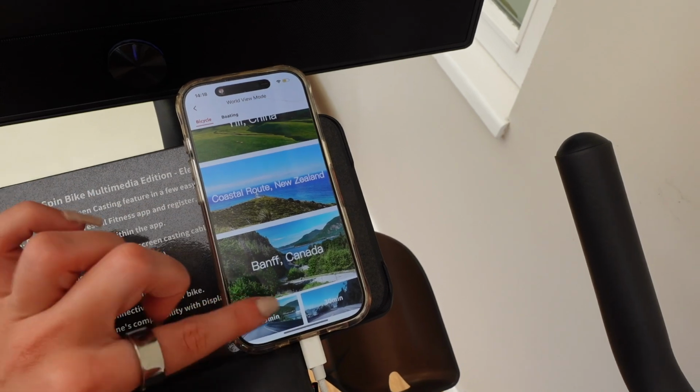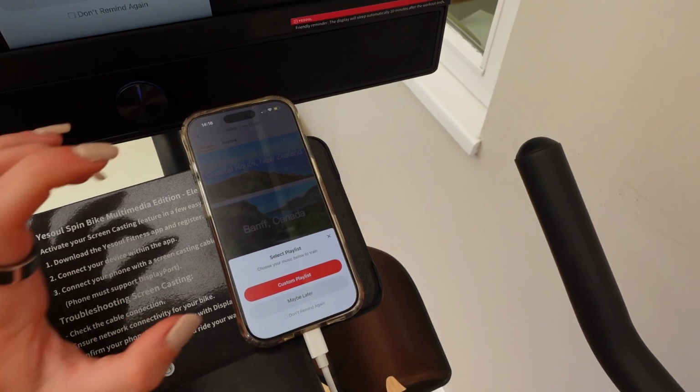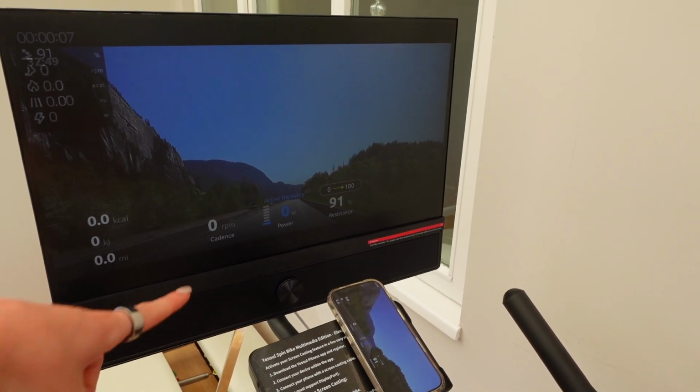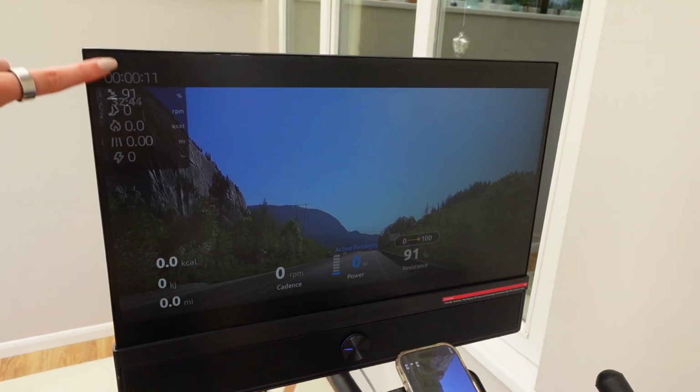So you can go cycling in all these places, which is just so fun. Like Banff, Canada, I can just do a 30-minute cycle from the comfort of my own home. I don't even have to go outside. I don't even have to leave my front door, and then I can cycle and it looks like I'm in Banff. How cool is that? Just cycling on the road, and then you can adjust the speaker to how you want, and then it's got all your details up here.